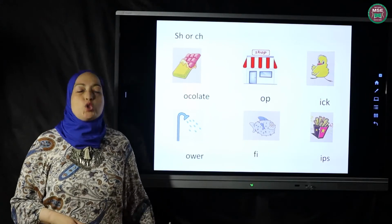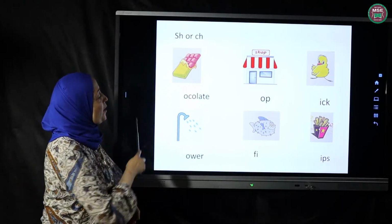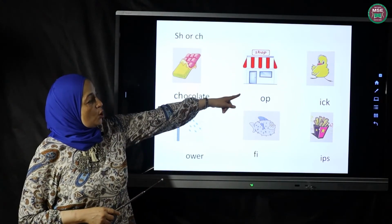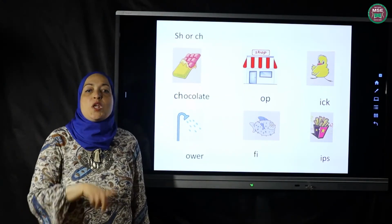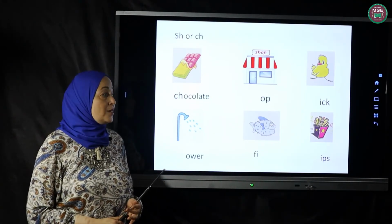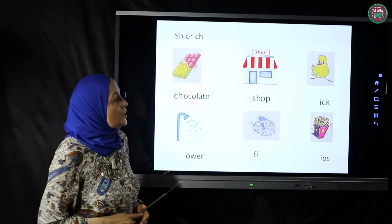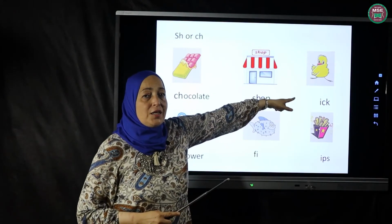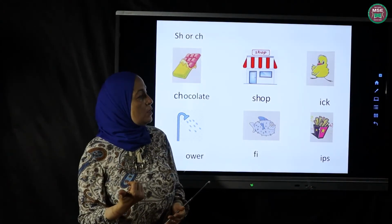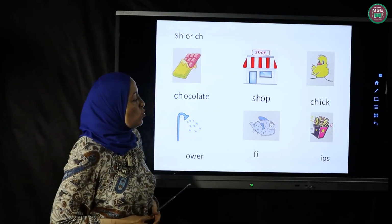Start with what? Chocolate. Chocolate. Start with what? Oh, C and H. Let me go to the other picture. What is this? Shop. Shop. Now, shop starts with what? S and H. Right. Let me go to the other picture. What is this? Cheek. Cheek. Start with what? S and H or C and H? C and H. How am I going to say it? Cheek.